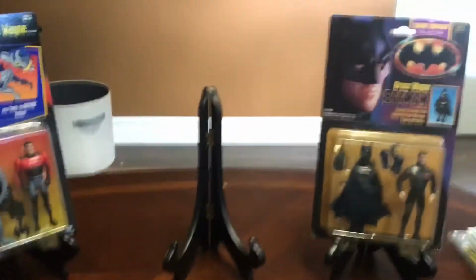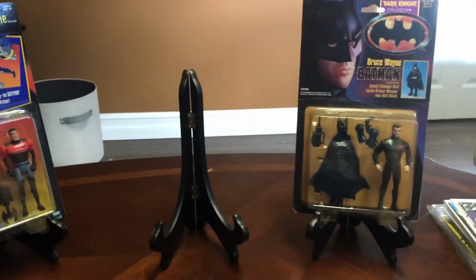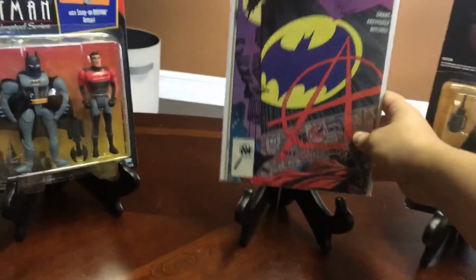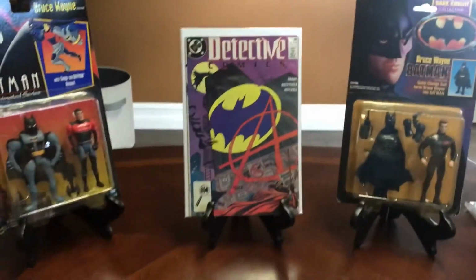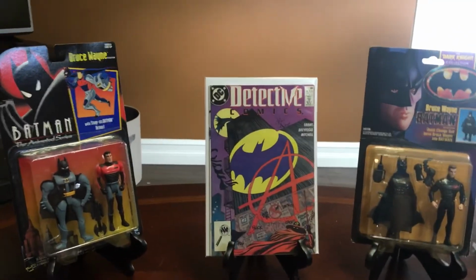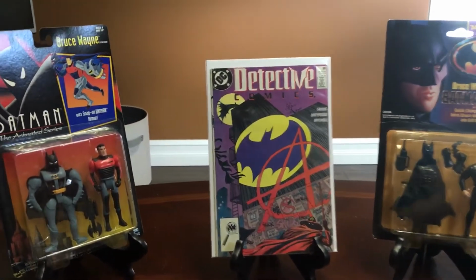Another $5 book off the same guy. He's a friend of mine. It's Detective Comics 608, first appearance of Anarchy. Don't know a whole lot about Anarchy, but I like the cover. Thought the book was cool. I figure it's $5, I'll take it. Happy to have it.